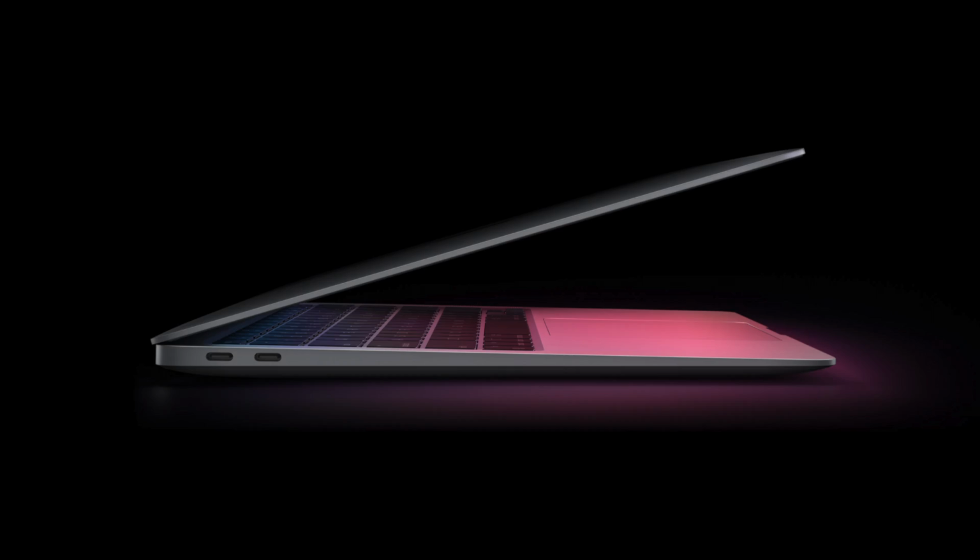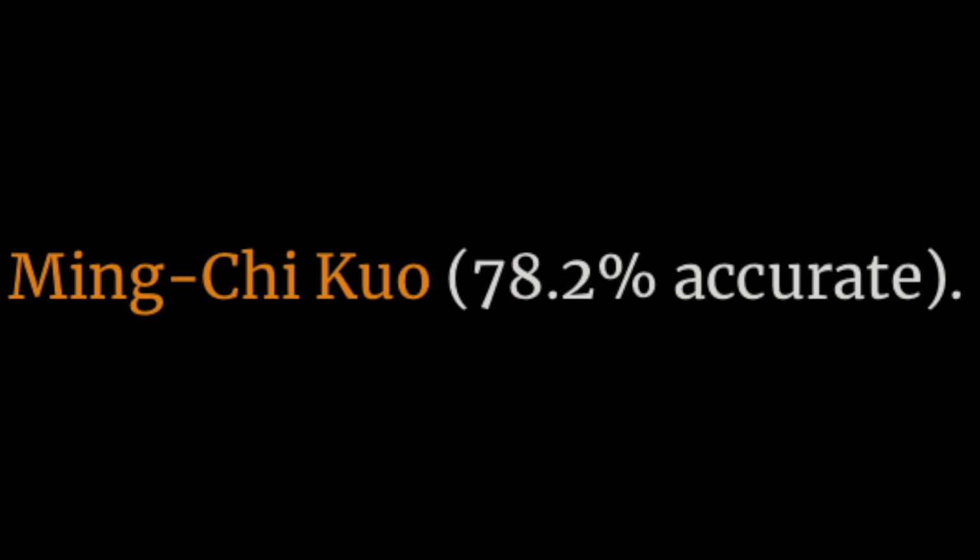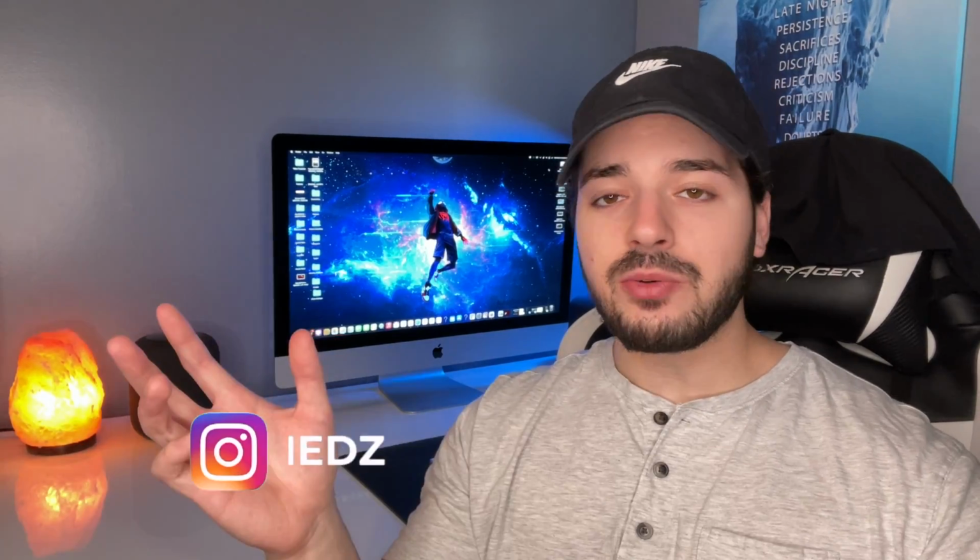Today's video is going to be all about the 14-inch MacBook Pro. It is definitely going to be coming out sometime this year. A lot of people are actually predicting March 2021, which is literally next month, but it could come out a little bit later. Most of the rumors that we are going to be talking about in this video are from Mark Gurman, Ming-Chi Kuo, and John Prosser, three really big and reputable names in the Apple news and rumors community. So let's get right into the video.